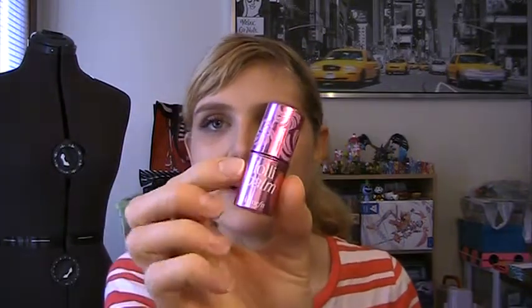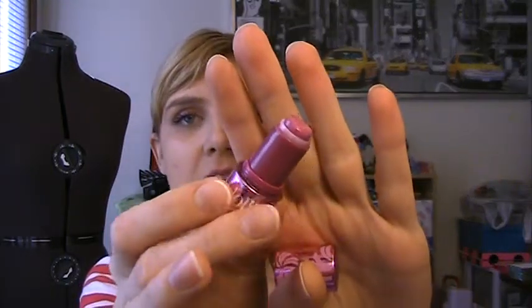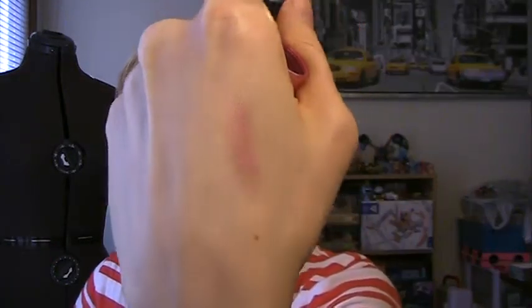I know some people really hate these, some people really like them. They're really sheer, and that's why I think people didn't like them so much. They're kind of expensive for what they are, but they're really nourishing, they're really hydrating. You don't get a lot in this little sample here. Like I said, this is a little mini from the Frisky 6 set. But that's the color there.